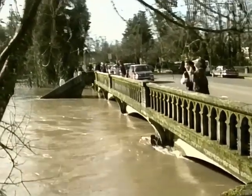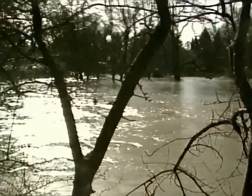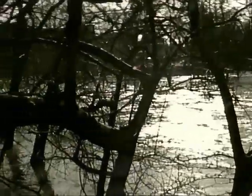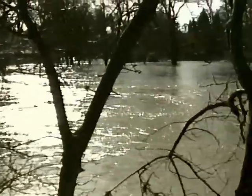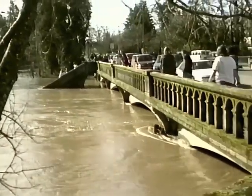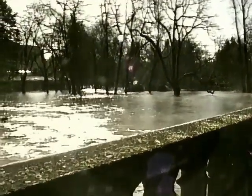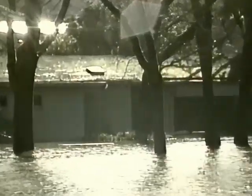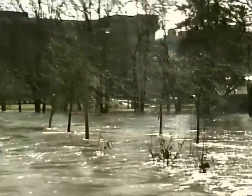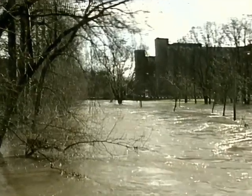Now here's the Pringle Creek going underneath the bridge here on Church Street. See the hospital in the background there.